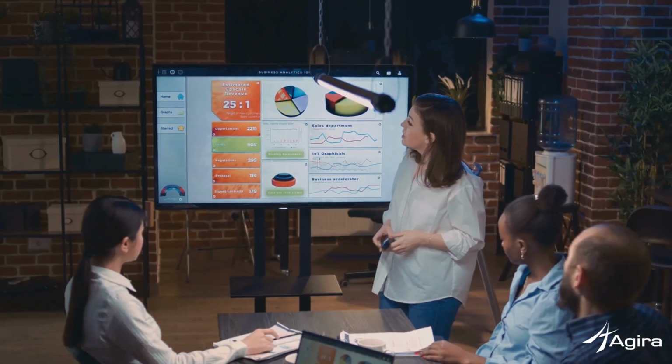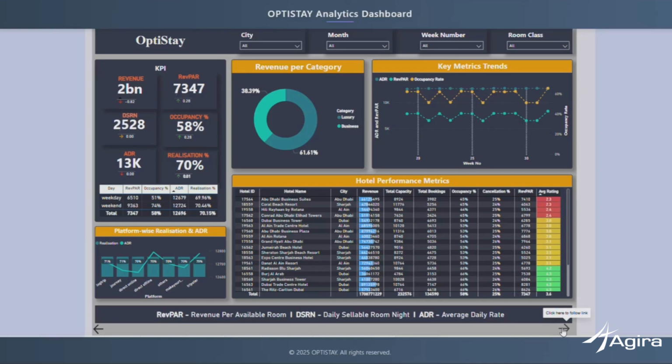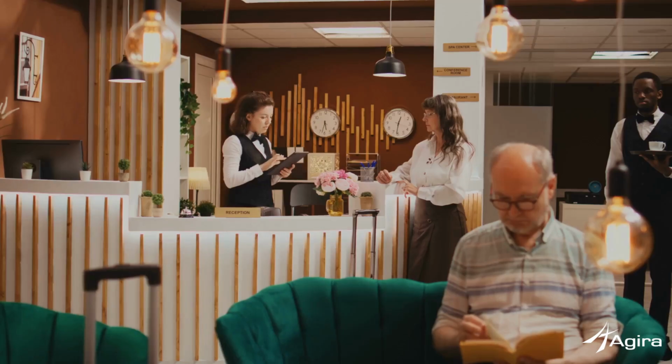Agira engineered the solution using Azure Databricks to enable seamless data integration and large-scale processing. Interactive dashboards were integrated for real-time visualization, secured through encrypted connections and role-based access control.